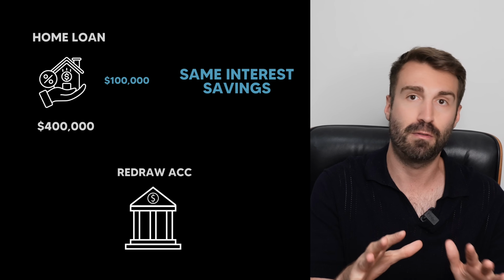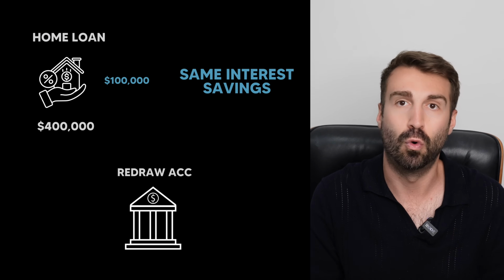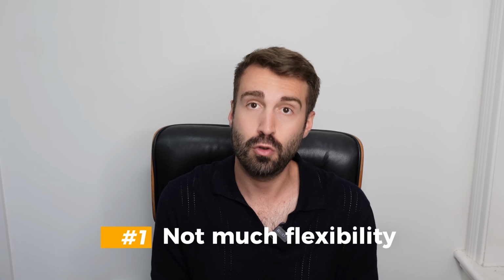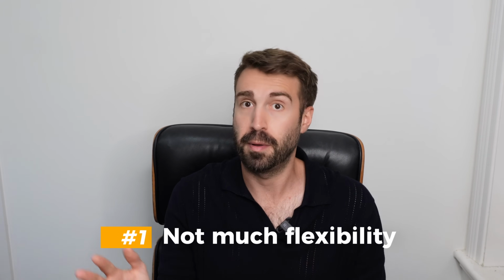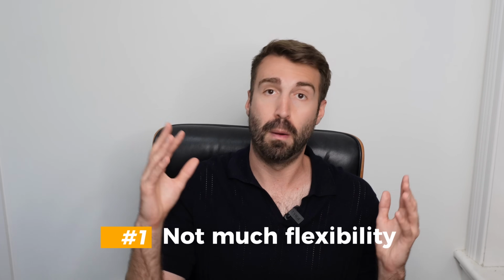There's a little bit different functionality, but there are some common, let's say, negatives or things to be careful of. Now, flexibility is one. You may not be able to take money in and out. There might be limitations on how much you can do it per month. But if you're someone that just wants to put money in there and maybe move it 2 or 3 times a month, you're not gonna have a problem. Realistically, you can do it a lot more, but it does depend from bank to bank.